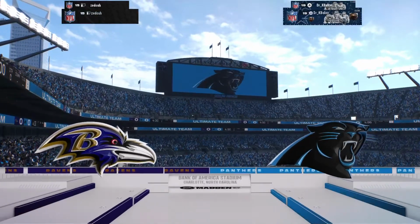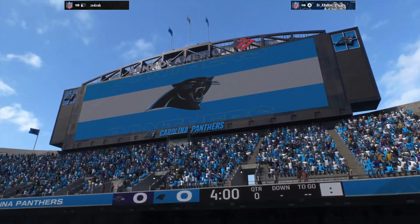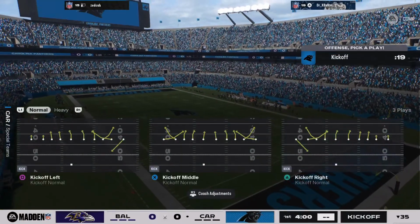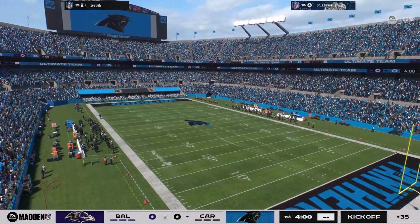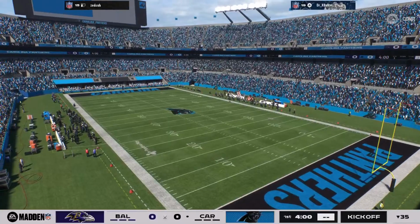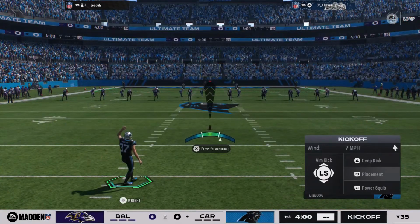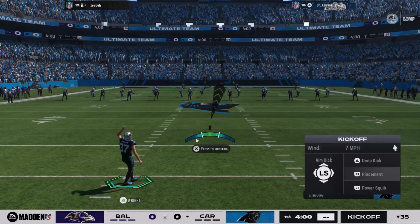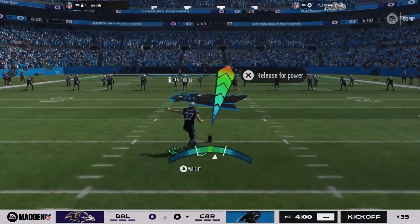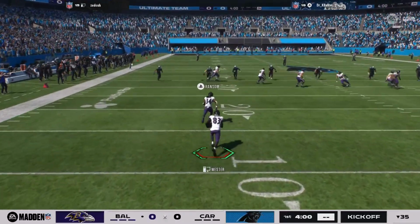And the bustling city of Charlotte, as we welcome you inside Bank of America Stadium, the home of the Panthers. Straight ahead, we've got a good one on tap. It's the Baltimore Ravens and the Carolina Panthers. So pleased to have you along. This should be a good one. We're set, and off we go here on EA Sports.